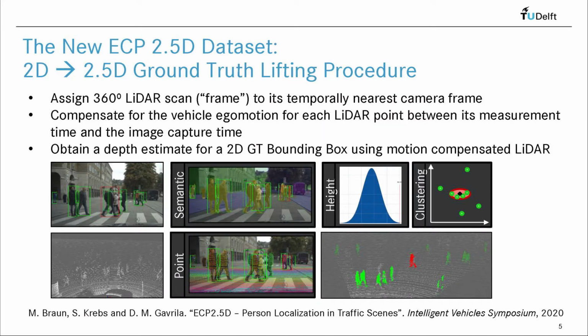The original 2D ECP dataset was introduced last year. What we wanted to do now is to enrich the dataset with depth information for the 2D image annotations. We had LiDAR data at our disposal, but we wanted to avoid starting from scratch and annotating 3D bounding boxes in this LiDAR data. Instead, we developed a method to automatically attach depth information to the existing 2D bounding box annotations using LiDAR data. We use the term 2.5D to indicate that the resulting object annotations are assigned a single depth level rather than being annotated as 3D bounding boxes.